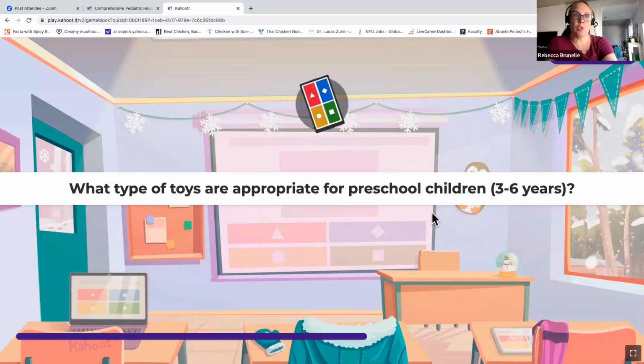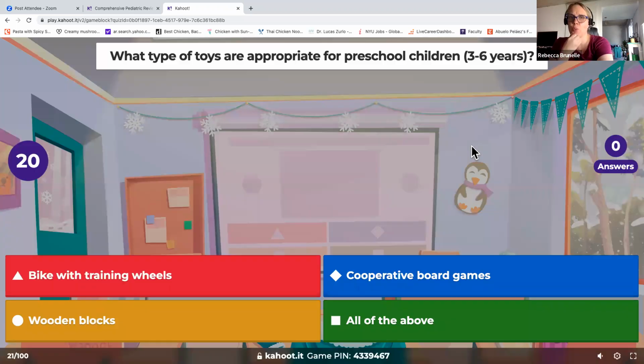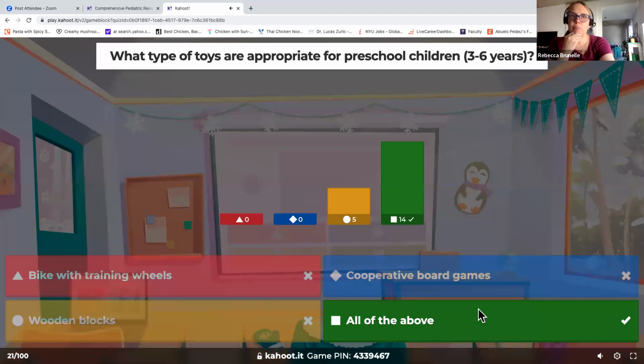What type of toys are appropriate for preschool children aged 3 to 6? Bike with training wheels, wooden blocks, cooperative board games, or all of the above? Yeah, good job. Not really necessarily a 3-year-old, but you're getting into the little 4 or 5. They like to play Candyland and stuff like that. So all of the above. Good job.